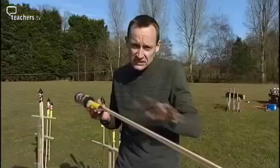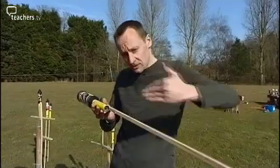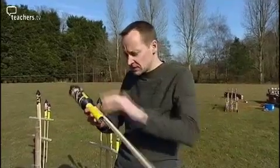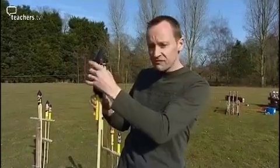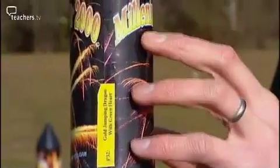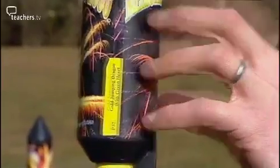Now, Newton's third law tells us if we've got a force going that way, we're also going to create a force this way, and it's going to create thrust, and our rocket will go that way. On top of the rocket motor, we've got this effects unit, and you can just hear the stars rattling around a little bit. There's a burst charge in there, so once the rocket burns through, our stars erupt.